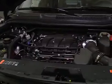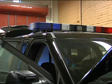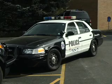We conducted an extensive research project in 2011 and into 2012 when Ford Motor Company announced that they were going to stop building the Crown Victoria police car. That's a vehicle that we had driven for many years, and in fact probably one of the most popular police vehicles in the country. So when Ford told us they were going to stop building the Crown Victoria, we knew we were going to need to find a replacement for that vehicle.